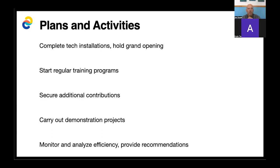And in September, we would have an invitation to the contributors and the industry to preview all these technologies to the local industry. We plan to start a regular training program, again, leveraging the technologies that are installed and available for the training. Securing additional contributions is always on our mind, so please reach out to me if you want to be part of this with your technology, with your expertise, with your tools.